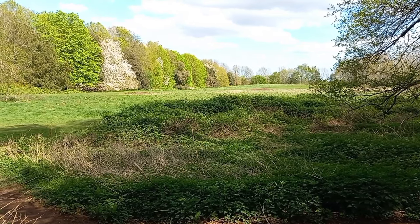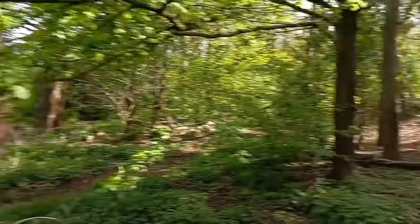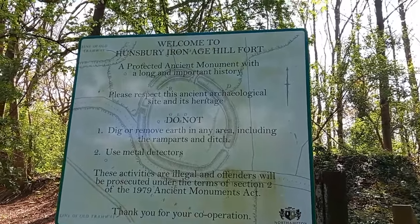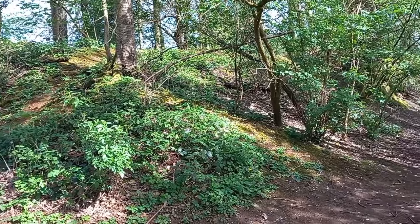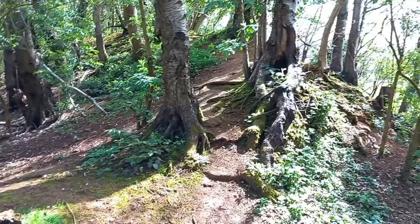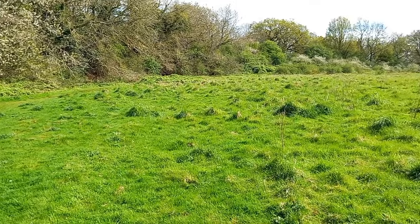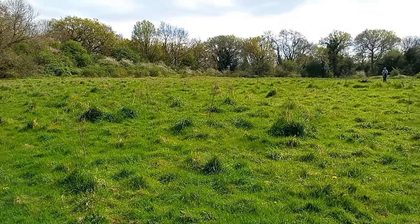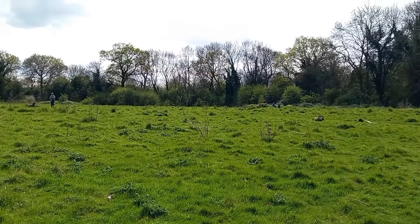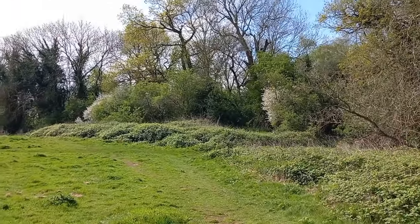So I've made it to Hunsbury Hill now, and already it looks really nice. I've discovered that this is actually the site of an old Iron Age hill fort. It's quite clearly defined where the border of this old fort used to be. Well, I had to enter into the centre of it. What I love about places like this is this was people's entire livelihoods, and now it's just been reclaimed by nature, and us generations later get to just enjoy walking through it.